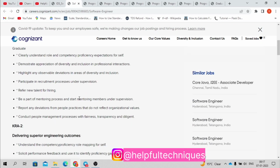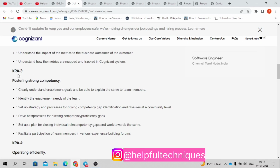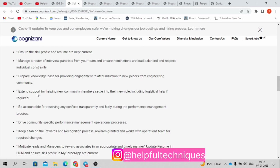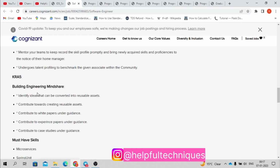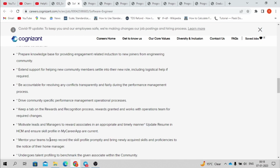So now let's discuss the technology. You can go through all the things like the competency and the roles and responsibilities, but the main thing is the skill. These are the skills required for this position: microservice, Spring Unit, Core Java, data management, data governance. These are the technologies you must have some knowledge about; these are the skill sets, experience, or expertise you need to have.